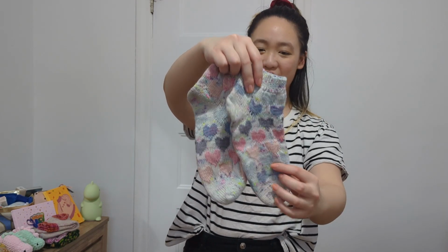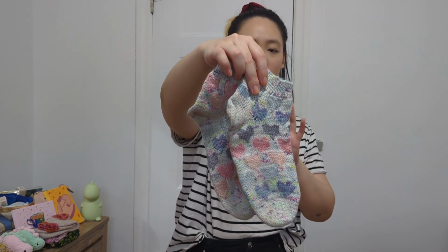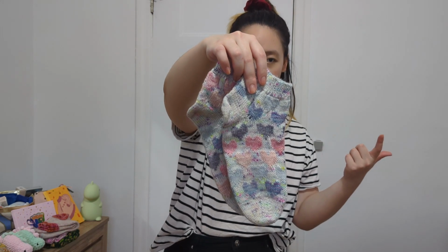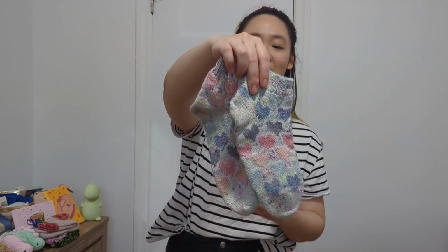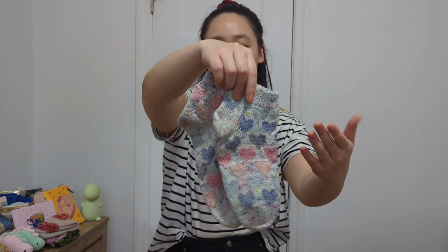I might remake them, and this is definitely not the pattern's fault because I did not follow the gauge and I just knitted whatever I want, kind of. So this is entirely my fault. I have nobody else to blame but me for these socks not fitting properly.